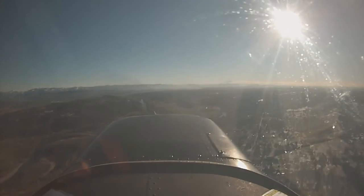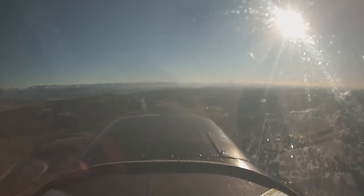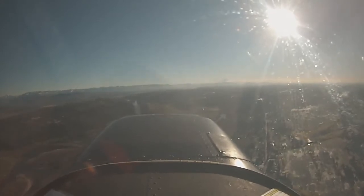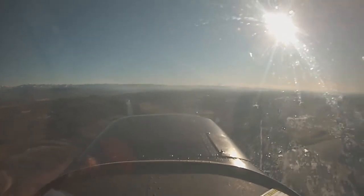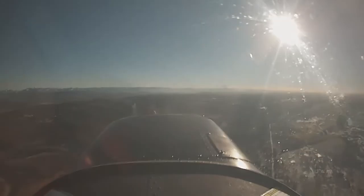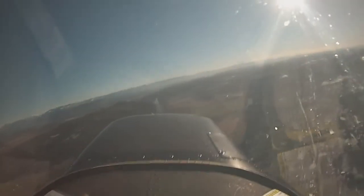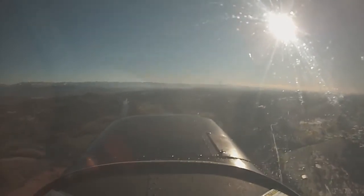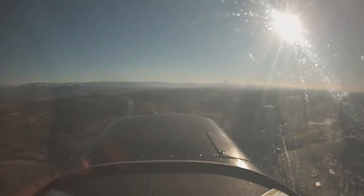Okay, so while we're climbing right here, let's just go ahead and review that adverse yaw. So just keeping everything as it is right now. Just make some aggressive aileron inputs without doing your rudder. And right there, you already see the nose going, don't you? Yeah, that is all just adverse yaw. And how much aileron deflection did you put in there? A third? Not much. Yeah, maybe a third.